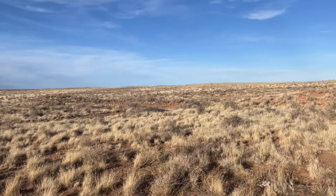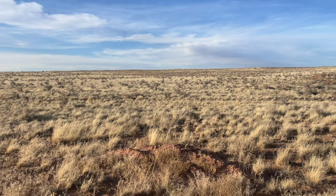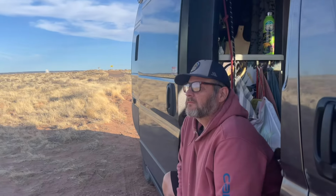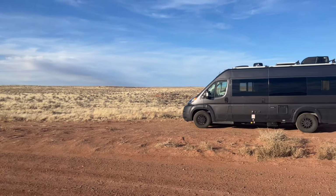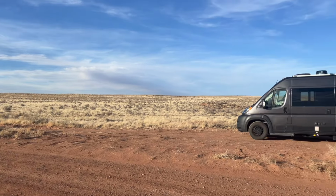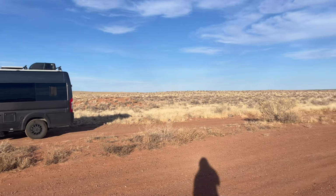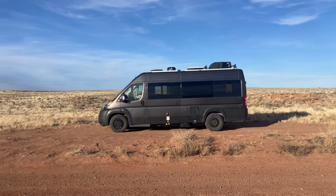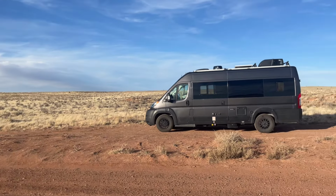The great wide open. Nothing for miles. Actually, the highway is right there. But look at it from this way. It looks like nothing for miles.